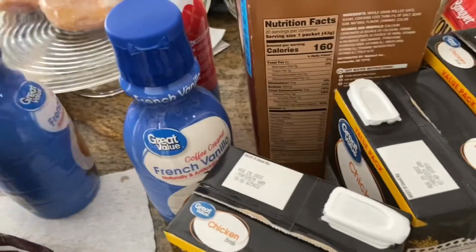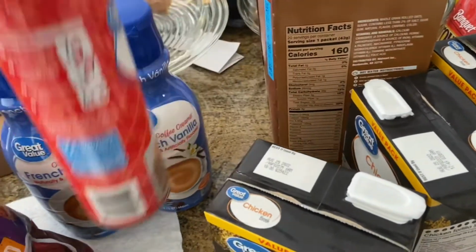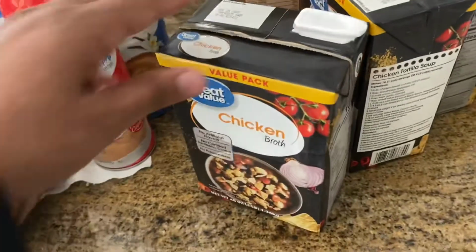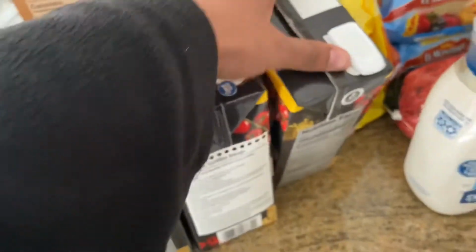And then for my coffee, I picked up some more French vanilla. I've been on iced coffee a lot. Whipped cream, because my daughter does like waffles as well, and she likes whipped cream on hers. Had to re-up on some chicken broth. I never seen it this big. Have you guys seen it? This is my first time. I usually get the smaller little boxes. So definitely had to re-up on that.